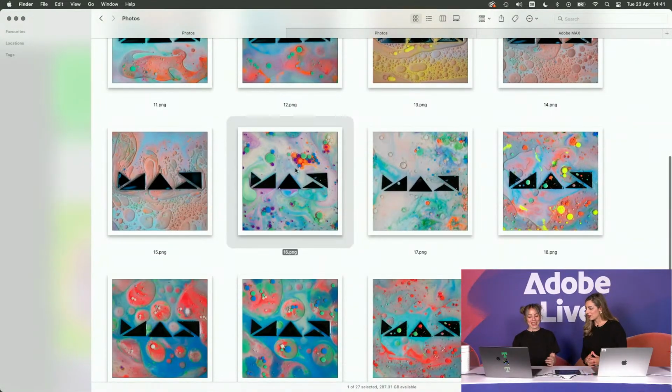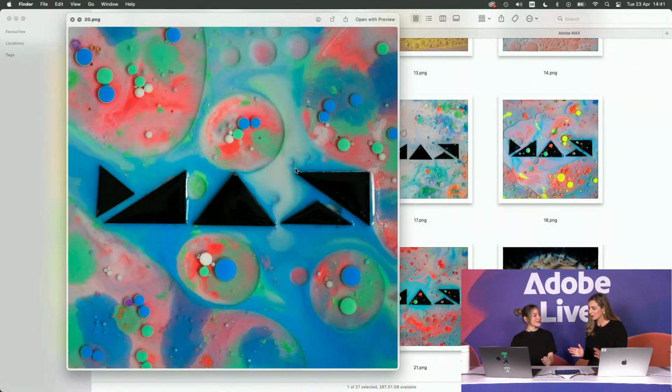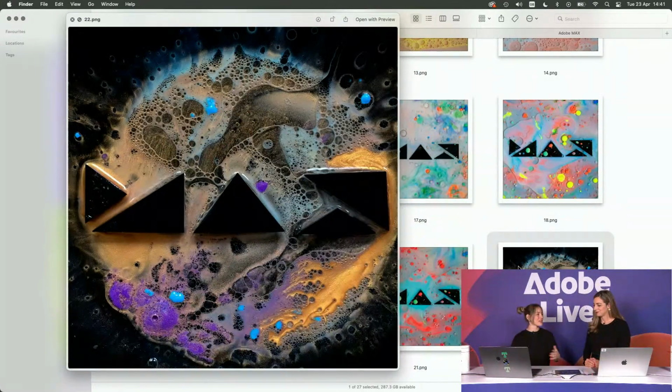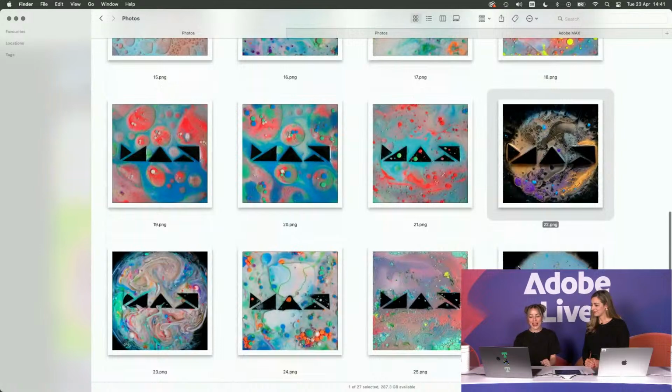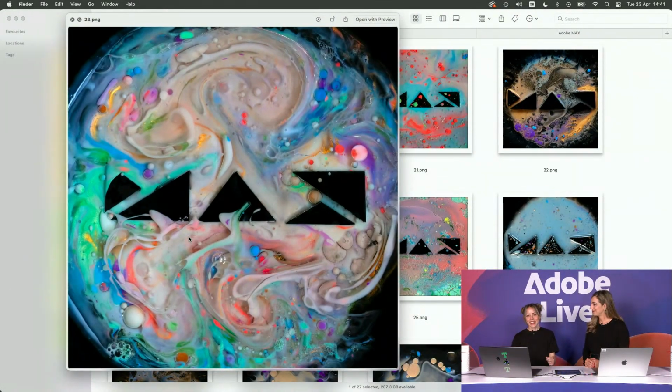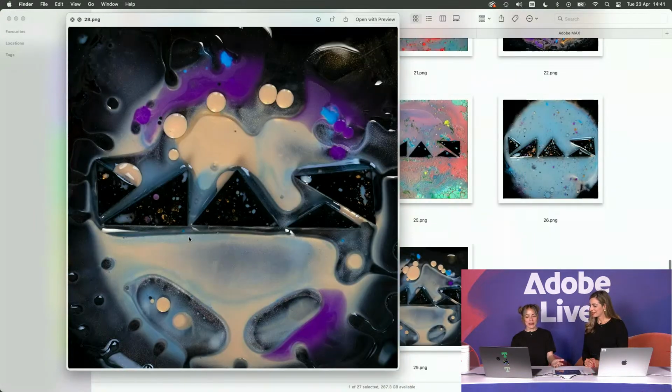All the different colors, all the different variations, and how the colors are merging together with the different materials. So different explorations, different colors, different materials, trying to capture how this world of creativity could actually look.